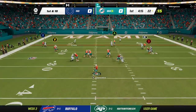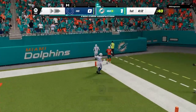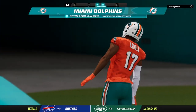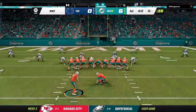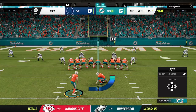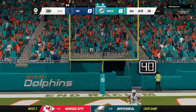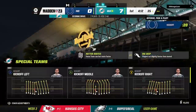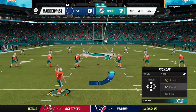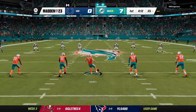Tua now on 1st down. That is caught by Waddle. Touchdown, Miami. Jalen Waddle. He has career touchdown number 78, tying in with both Eddie George and Frank Gifford on the all-time list. And the Dolphins will claim the early lead as they're on the board first here today. Extra point being good by Sanders, and it's now a 7-0 game.